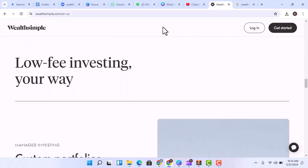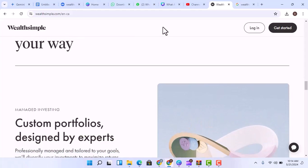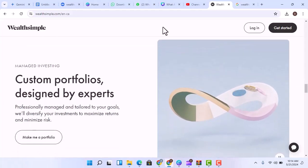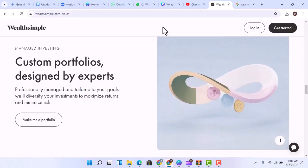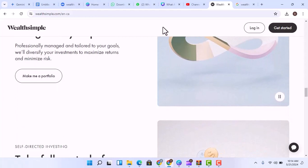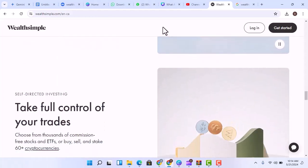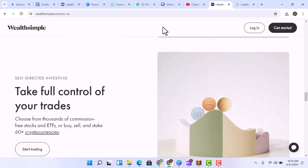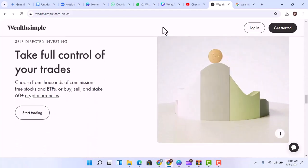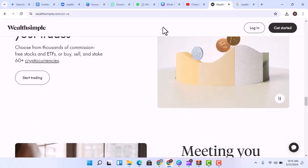TFSAs. The good news? TFSAs are all about tax-free growth and withdrawals. You can access your contributions without any tax implications. However, there's a catch. Withdrawals use up your contribution room for the year. So, if you take out $5,000, you won't be able to contribute that amount again until the following year's contribution limit resets.